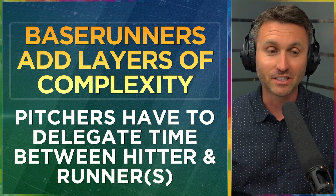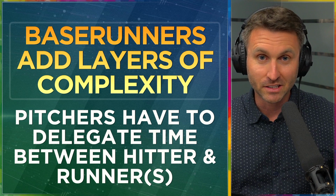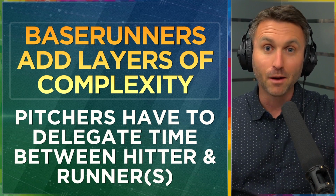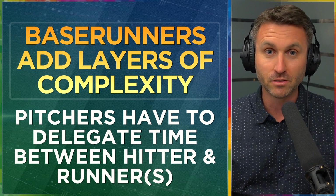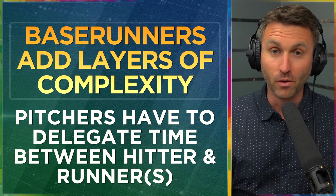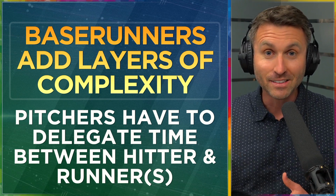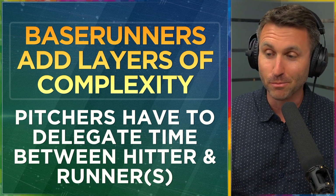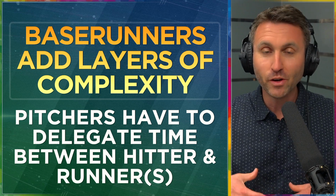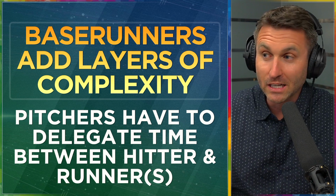And that pitcher has to delegate his time between, okay, I obviously have to get my sign. I've got to sync up with the batter here to deliver this pitch before time expires. But if I am going to check the runners, I'm going to make sure that they don't have tremendous leads. You've got to do all of that and deliver the pitch in a proper time. So base runners adding to the complexity of the pitch timer, I think, make it even more fascinating.